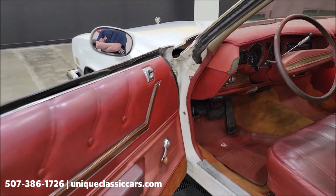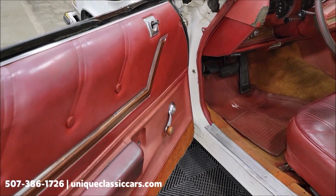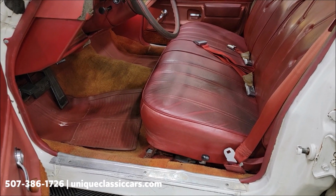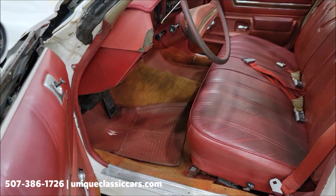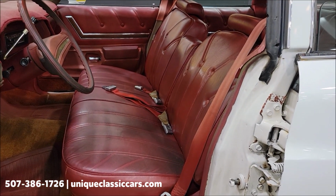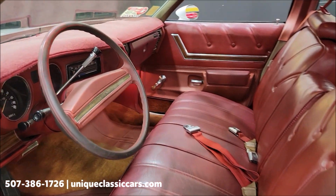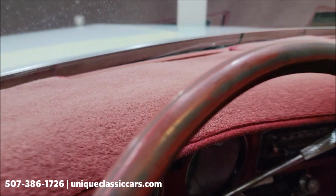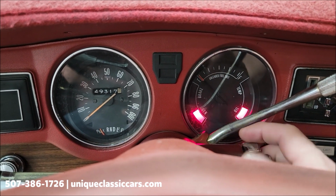All right, let's take a peek at the interior of this car. We do have some fading on the red interior, which is quite common from the 70s and 80s. GM red and blue carpeting. There you can see the seats appear to be the original seats, pretty much free of rips, tears, and holes from what I've noticed. But again, check out those still pictures. I mentioned the dash, so we got that. All right, let's go ahead and start it up so you can hear it run.